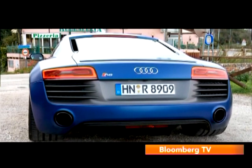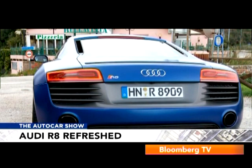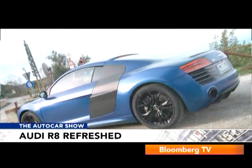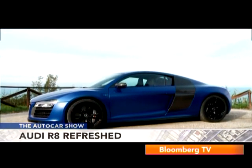The most distinctive change is at the rear. The new taillights have turn indicators that swipe outwards. As for the rest of the R8, it's still very much the same. So this hockey puck looks sharper, but does it drive that way as well?